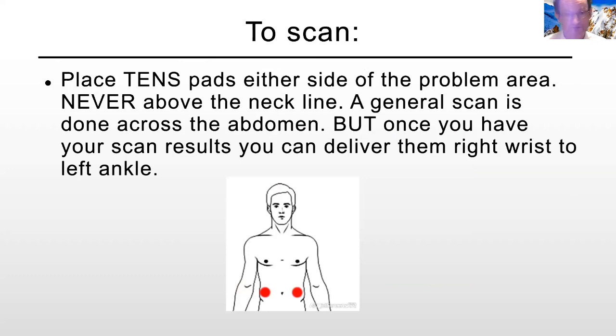Now we're getting on to the fun bit. Someone asked about TENS pad placement, and this is about TENS pad placement for Generator X scanning. Because most of the forces of evil inside your body is in the abdomen, you can scan the abdomen, left side, right side, and that will get most of it. So you get a pretty good picture of the whole body's muck just through scanning either side of the abdomen.